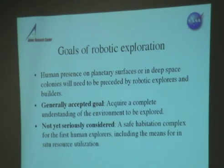We're not yet considering seriously the use of robots to build application complexes for humans and to utilize the resources. Certainly a lot of people are speculating and thinking about these things, but there is no plan at NASA right now to build stuff on Mars yet. We are still considering just sending robots to explore terrains.